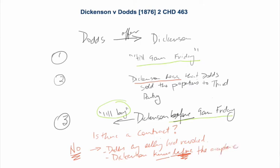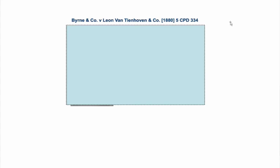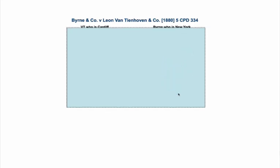And so if revocation is communicated to the offeree, then the offer is terminated. Even, as the case of Dickinson and Dodds shows, if that communication comes about from hearing about it from someone else. Let's contrast that case with this one from Byrne and Leon Van Tienhoven and Co. to see a little bit of difference.